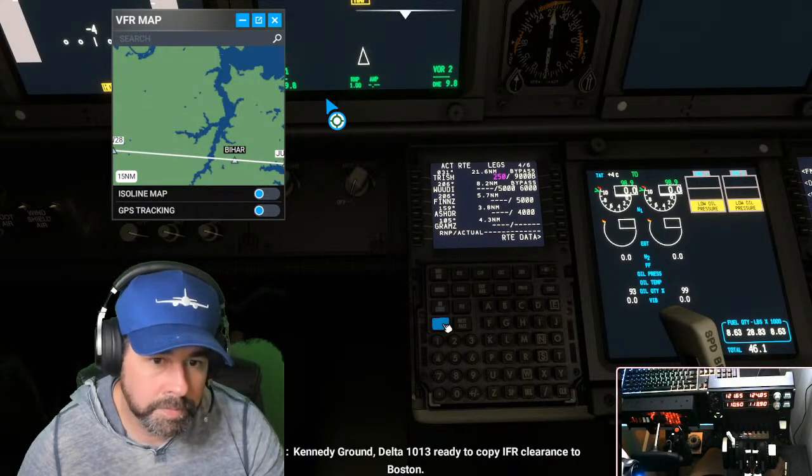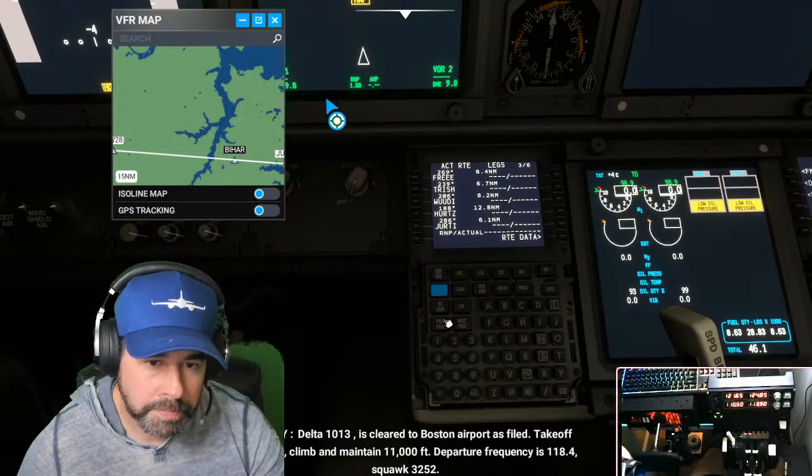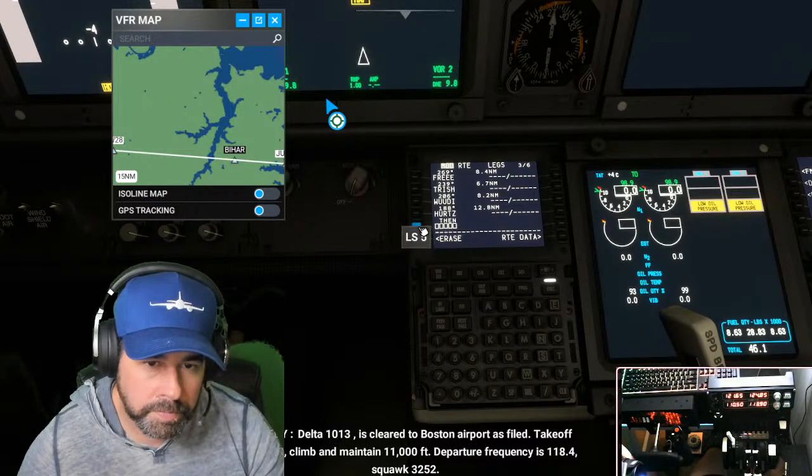Kennedy Ground, Delta 1013 ready to copy IFR clearance to Boston. So these have to come out, yeah? Delta 1013 is cleared to Boston Airport as filed. Takeoff runway 4 right, climb and maintain 11,000 feet. Departure frequency is 118.4, squawk 3252.